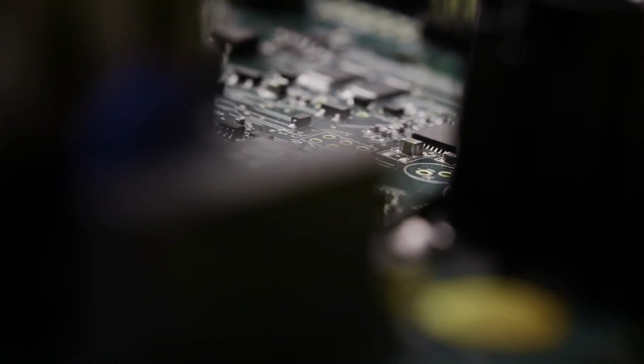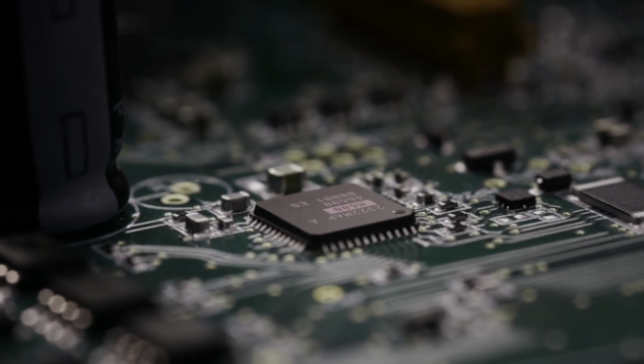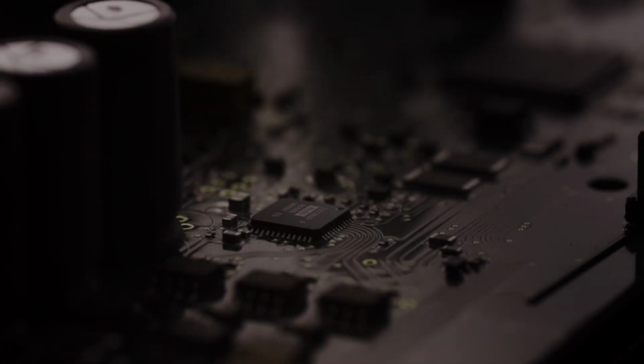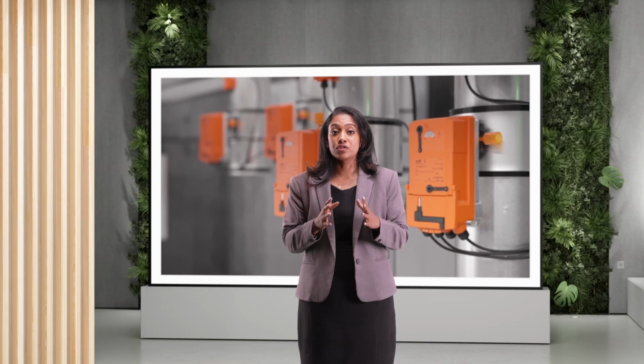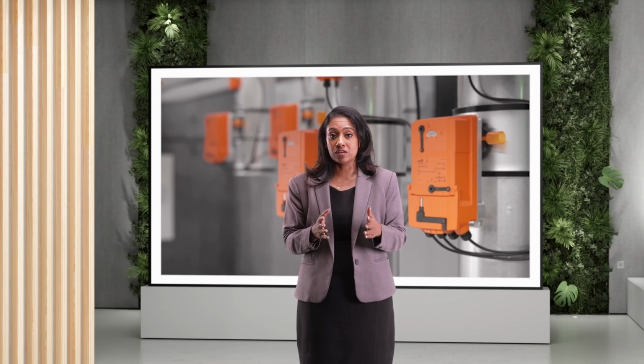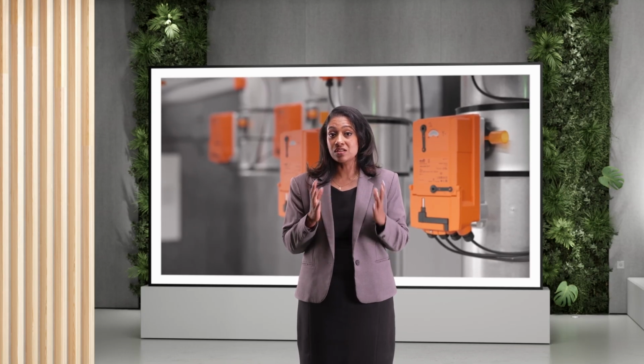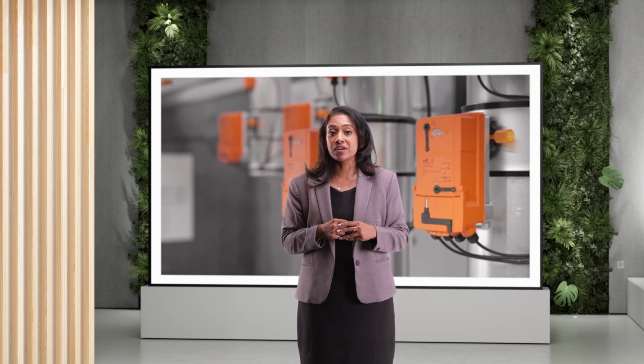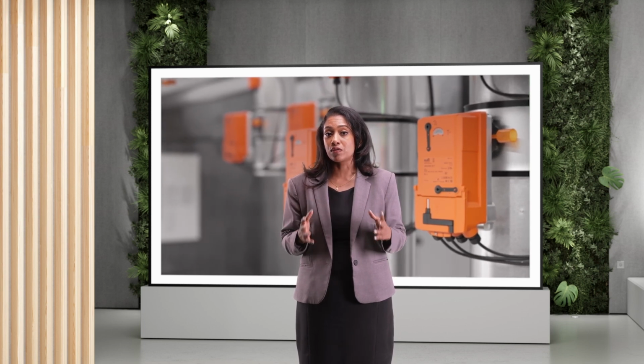The M600 ASIC makes the JR actuator future-proof and ready to embrace new features and functions. Wonderful to see where the integration of innovative technology is taking us. I'm excited to see what else the future brings. But let's stay in the present and see what customers think about our new butterfly control valves.